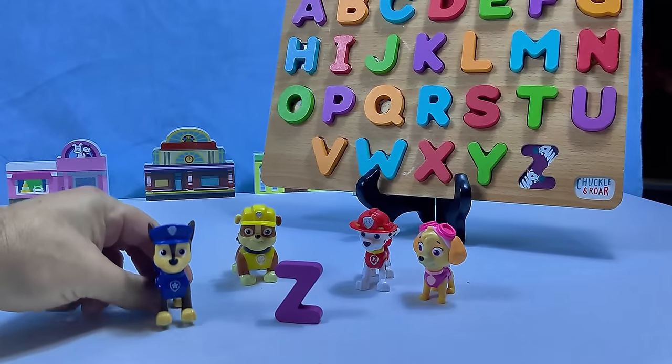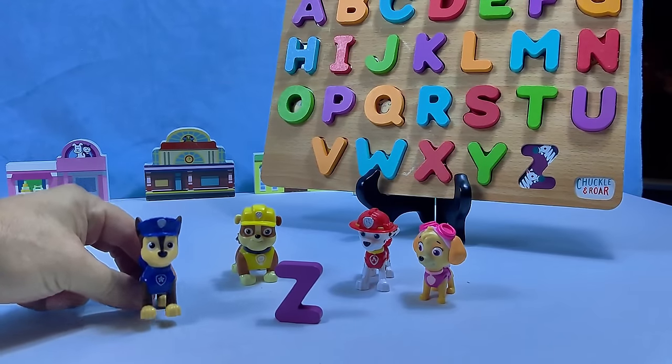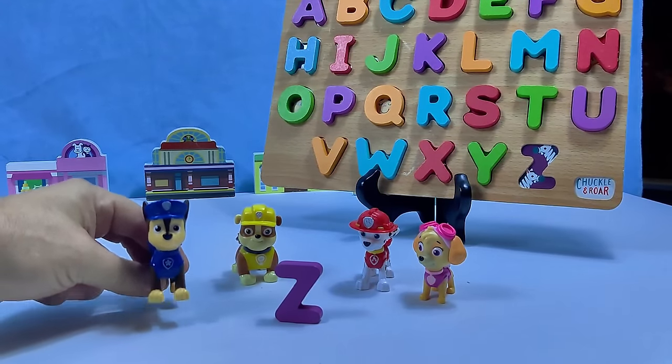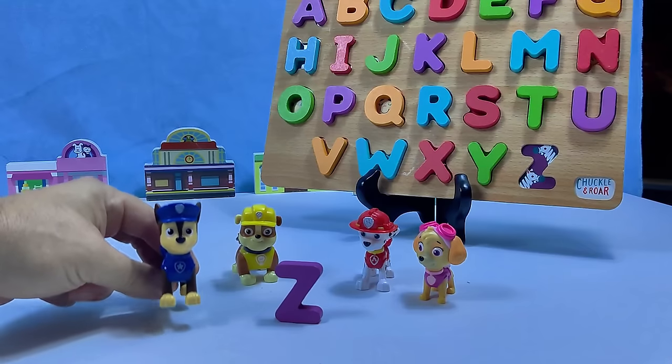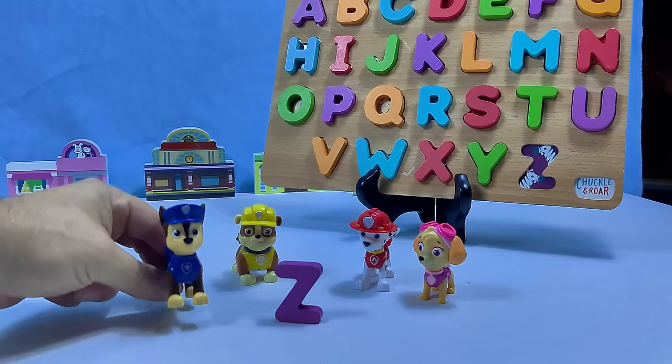All right, little detectives. Now is the time to finish this. No letter is too big and no pup is too small. This letter has a zigzag shape and is the very last letter in the alphabet. Let's all say it together. It's the letter Z!